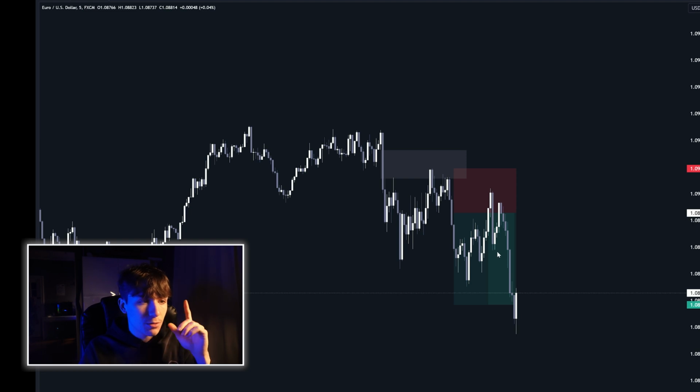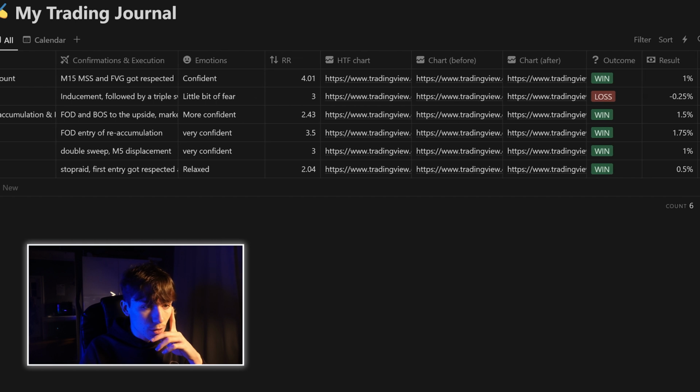So bad trade management, but a good trade because our bias is taking out the lows. We have a fair value gap. We sweep into it. We have a displacement. I just enter right here, and I should actually enter when candles are closed. But here I entered in the middle of it, so that's also not good. I should have entered right here and put my stop a little bit closer. That would have been a better trade. But yeah, we learn every day as long as we keep journaling and learn from our mistakes.